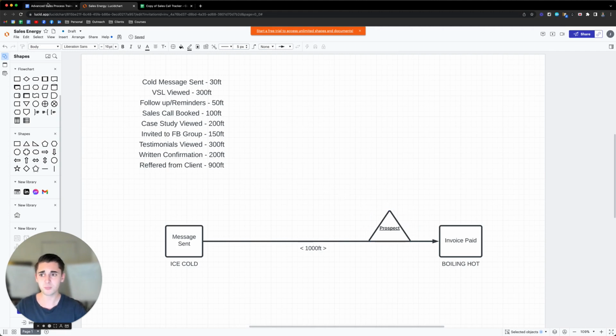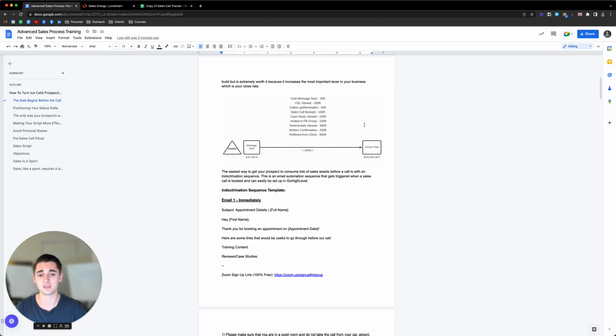So this is the power of sales assets and using energy. So how can we actually get our prospects to consume content outside of them checking our social media page or maybe browsing our website? The easiest way to get your prospect to consume lots of sales assets before a call is with an indoctrination sequence.